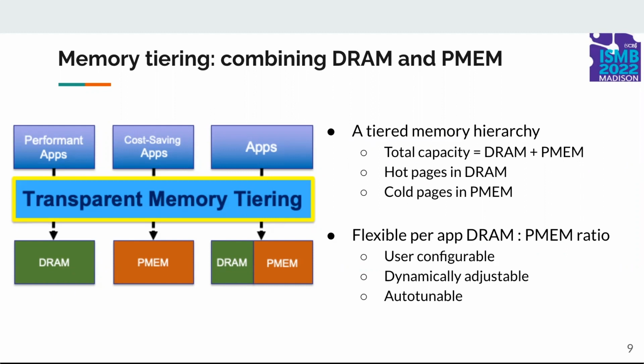To achieve various trade-offs between performance and cost, we allow users to configure different DRAM-PMEM ratios for individual applications. The ratio can also be dynamically adjusted and even auto-tuned with our auto-tuning algorithms. For instance, users can make their performance-critical application run only in DRAM or use a higher DRAM-PMEM ratio. And if a user wants to save cost, the application can run fully on PMEM or use a very low DRAM-PMEM ratio.